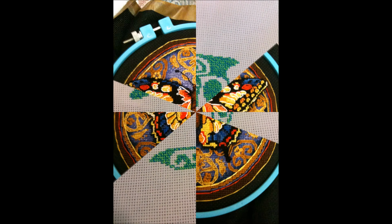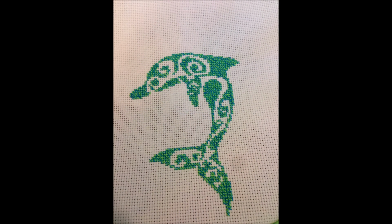The third is a tribal dolphin I found on Pinterest or Google, and I combined, I think they're DMC Light Effects. I put one strand of the neon blue and one strand of the neon yellow and tried that. I made it into a card for my father for Father's Day or his birthday.